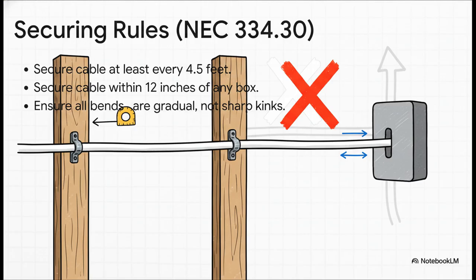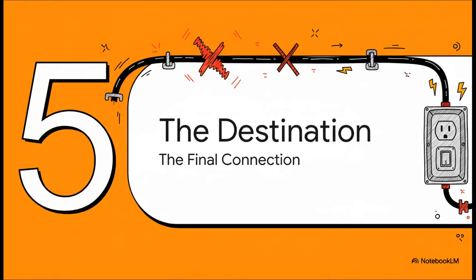The rules for support are just as specific. According to NEC 334.30, the cable can't just flop around in the wall. It has to be secured with a staple or a clamp at least every 4½ feet and within 12 inches of entering any box. Oh, and the bends also have to be gentle curves, not sharp right angles, to protect those delicate wires inside.